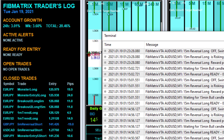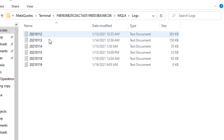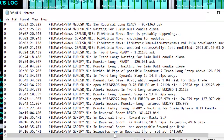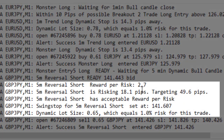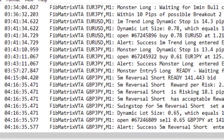What I'm going to do here is right click and hit open, and it brings up a window, and then today's date, the 19th, I can double click this, and it'll bring up everything in a file. So that's also one way to do it, guys. Pound yen, here it is. 141.42. The reward per risk was 2.7 to 1. So we were risking 18.1 to target 50. It lost. It took actually a 19, but that was it. So that was the loser, and it made it 1%.